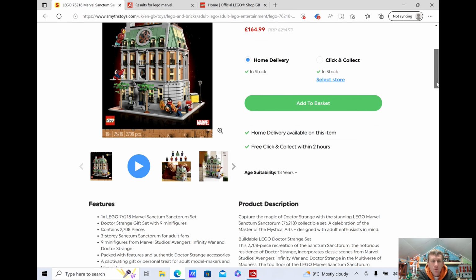I don't want to waste all of your time, but this potentially, I think, currently is the cheapest place to get it, because I think I've seen it on the Toys R Us website for 174. Argos now, I think, is one. Well, in fact, because I've got the tab open, let's have a quick look. £174.99.